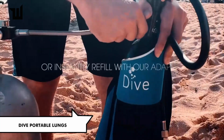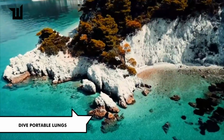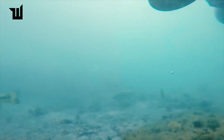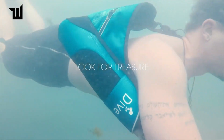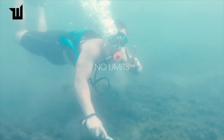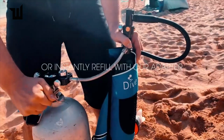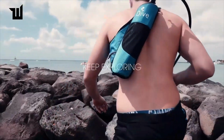Dive Portable Lungs. Dive Portable Lungs offers a compact diving kit that fits into a backpack. It includes a pump and an oxygen cylinder. With enough oxygen to last approximately half an hour underwater, it's ideal for exploring lakes, rivers, or coastal seas. Perfect for golf ball divers retrieving lost balls from deep reservoirs, its refillable cylinder ensures continuous use for extended underwater activities.